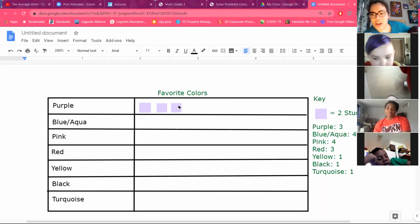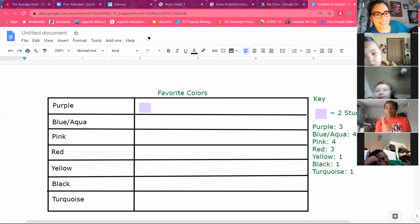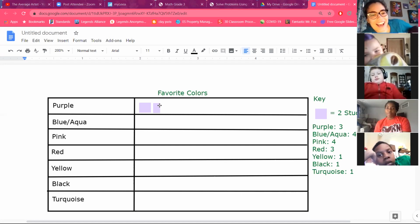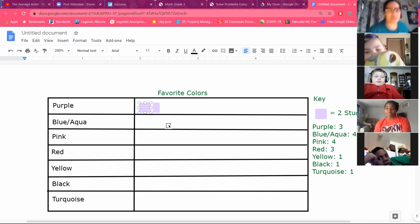Ms. Williams, I heard you start to talk. What were you gonna say? Yeah, I want to add something. So I think that it would be 1 square because 1 equals 2, and then it would be half of a square because I know that half of 2 is 1, and so that will show 3 students. There we go. That was it. I wanted to see what you guys were thinking before I told you. I was trying something there. But I haven't taught it to you yet, so I figured you would struggle a little bit, and that's okay.